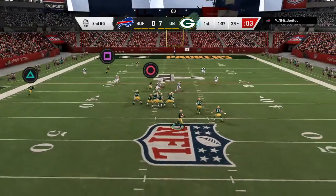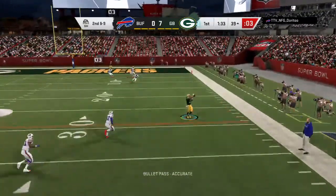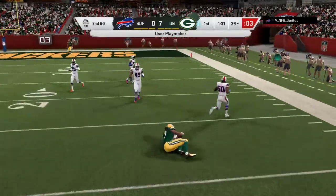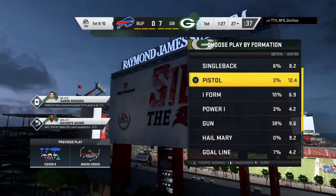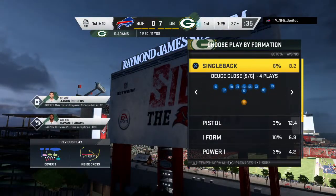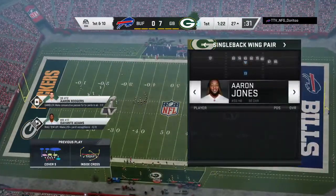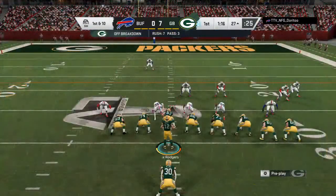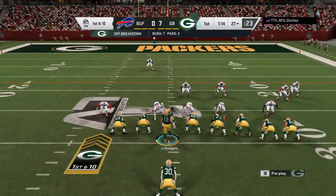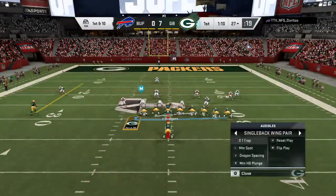On 2nd and 9, Rodgers. He gets this to Devontae Adams. He was a 1,000-yard receiver during the regular season, and that's his first catch of this Super Bowl, and he picks up the 1st down. One thing you're hoping for when you run drag routes, you're able to hit a receiver in stride, and he can pick up a lot of yardage after the catch. But in this situation, the defense was effective, able to stop him before he could get a good head of steam going.